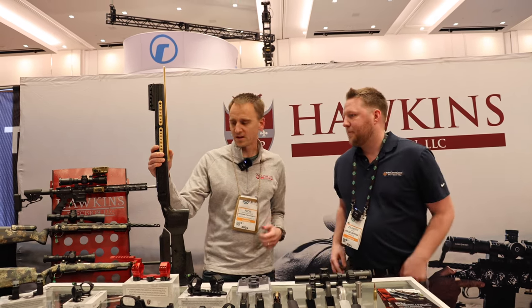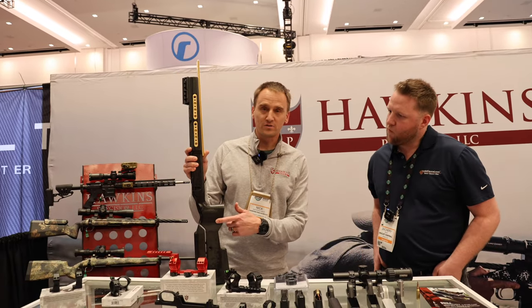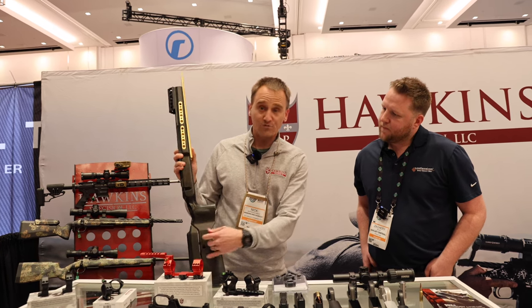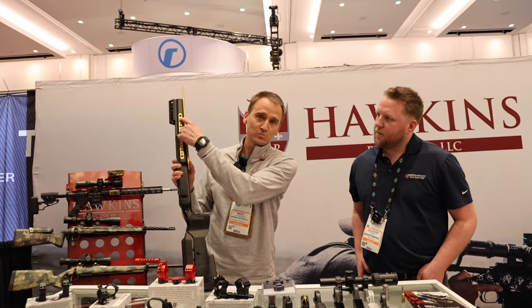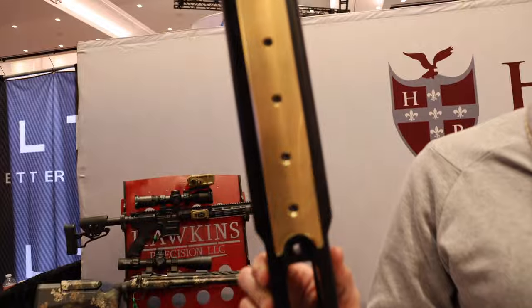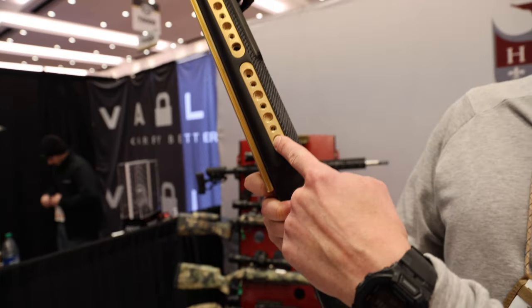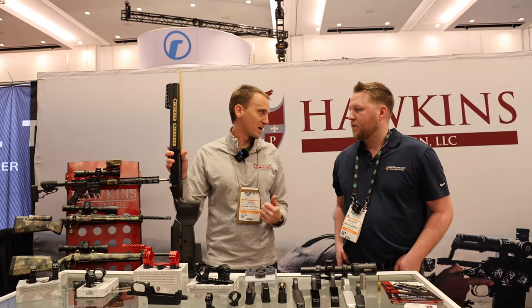Yeah, thanks Zach. So we have the new Foundation weight tunable competition stock. Some unique things about it: it's got four tunable brass weights in the buttstock. It's got six tunable brass weights in the fore end, a brass weight up front on the arca rail. We got brass weights inside the fore end as well. So you can really set this up to kind of fit your style of shooting.